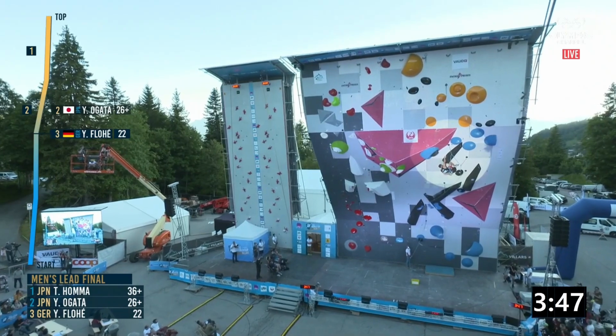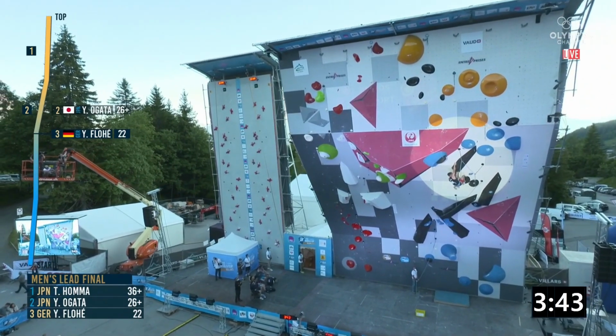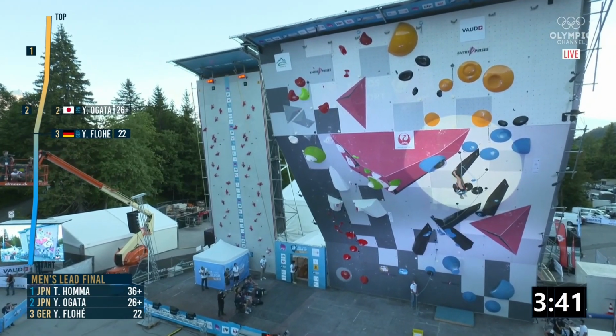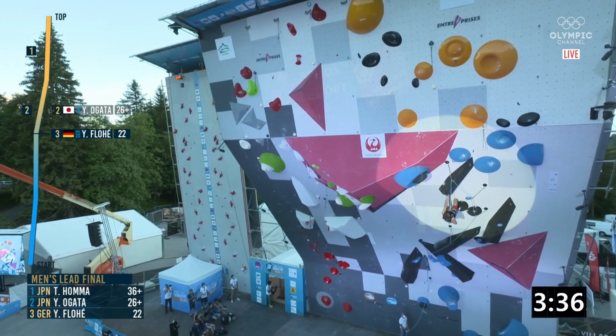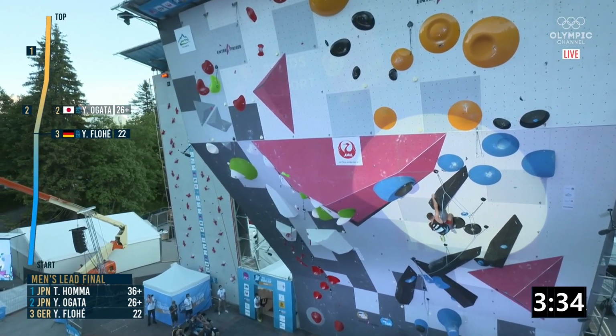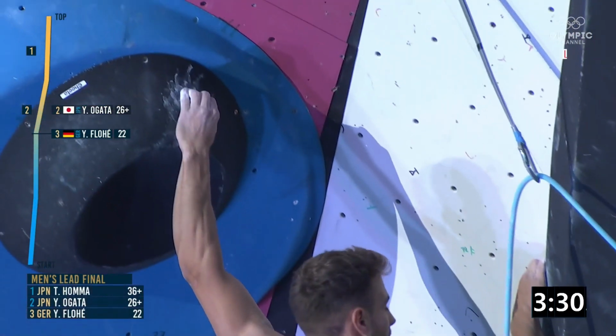Oh, found a knee bar. That's quite good. So you can see he put his right knee between the crimp and the volume. Maybe not the best one, but those are hard to find on World Cup routes especially. So they are, and it amazes me how the athletes find it as well, because so often they find one where they really shouldn't be, or it's just a different position they're in.